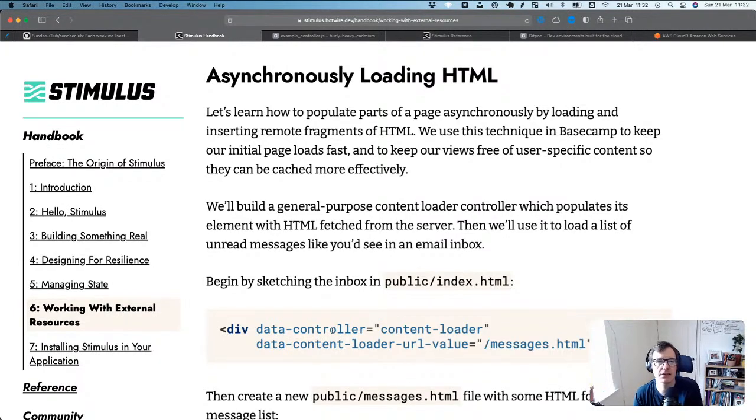We use this technique in Basecamp to keep our initial page loads fast and keep our views free of user-specific content so they can be cached more effectively. We'll build a general purpose content loader controller which populates its element with HTML fetched from the server. We'll use it to load a list of unread messages you'd like to see in an email inbox.